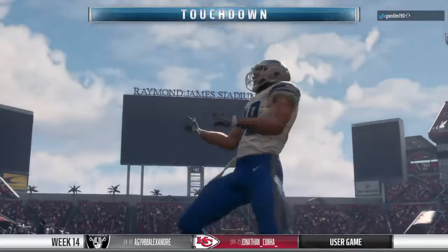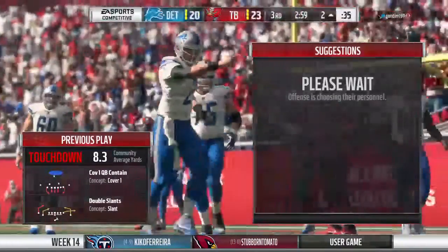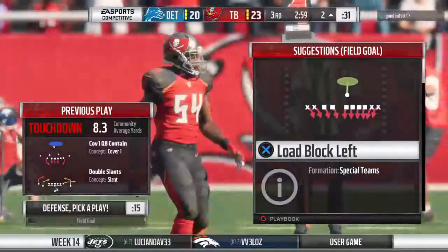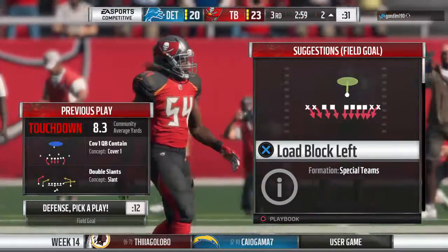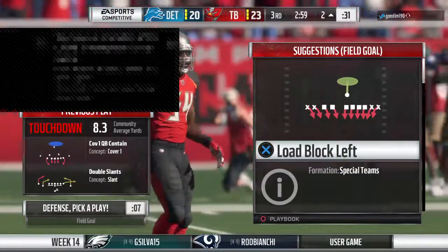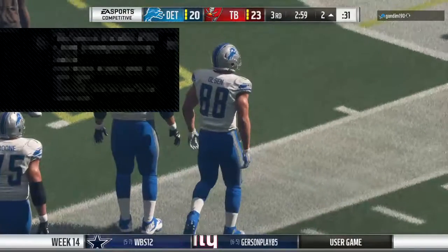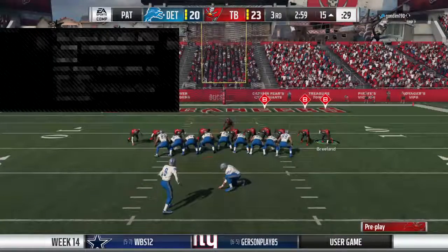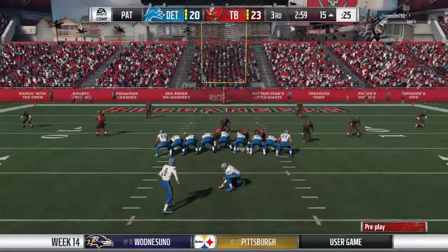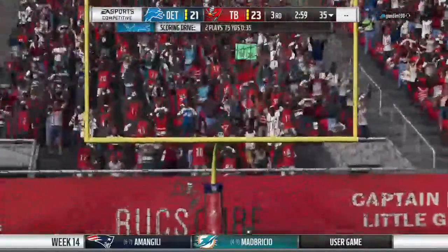And he'll get into the end zone. Touchdown, Detroit. Greg Olsen, his second touchdown of the game and his 9th on the year. And the Lions able to get this back within a touchdown. Gold to add the extra point. And the lead is down to 2.